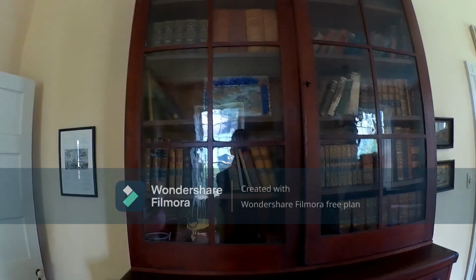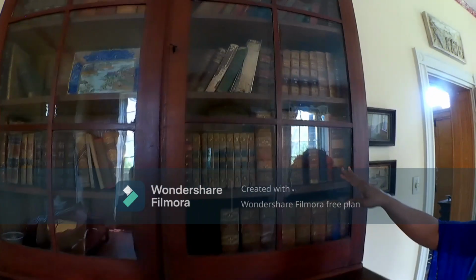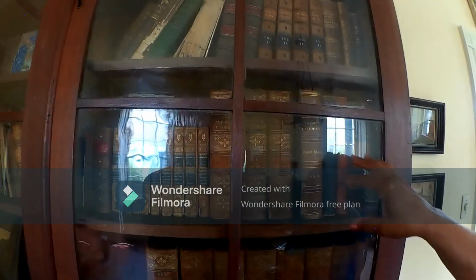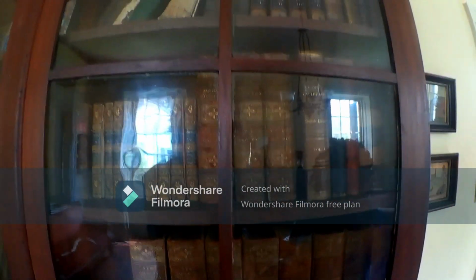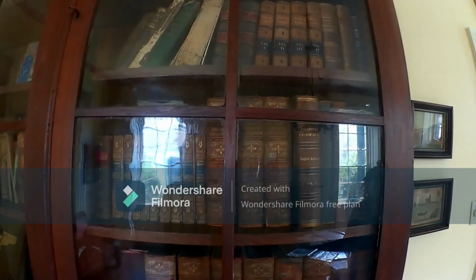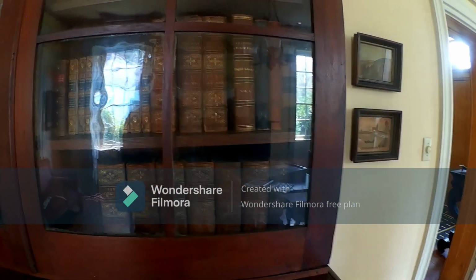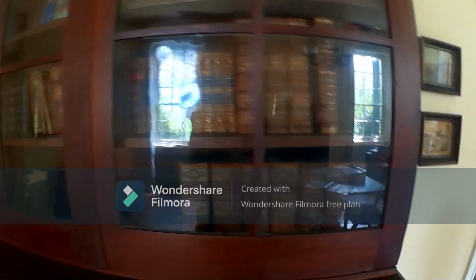And if you get a close shot here of some of Mr. Lyons' books, you'll notice that the encyclopedia is pronounced differently. It's pronounced cyclopedia instead of encyclopedia. Original English? It is.